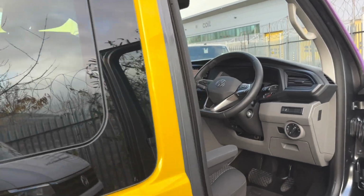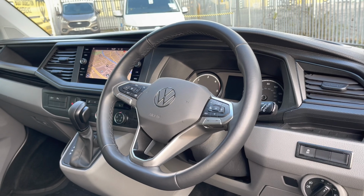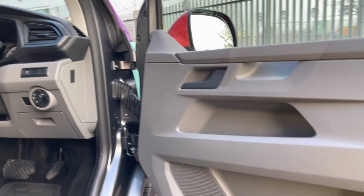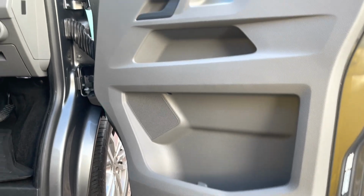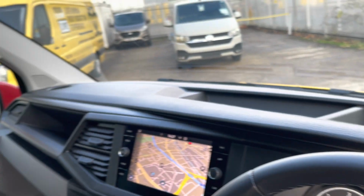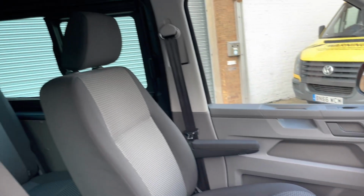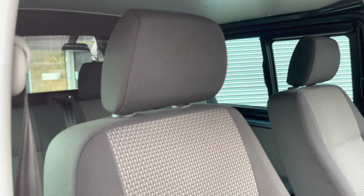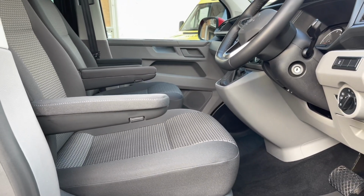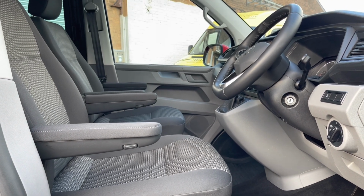And now for a quick look inside the interior. The interior is fitted with a chunky feel leather wrapped steering wheel with multifunctional switches on both sides. Both doors have some handy storage, as you can see. Moving across the dash, you will notice cup holders and some more handy storage. This Kombi is fitted with 5 comfortable seats in Bricks woven fabric. Both the driver and passenger seats have armrests for added comfort on long journeys.